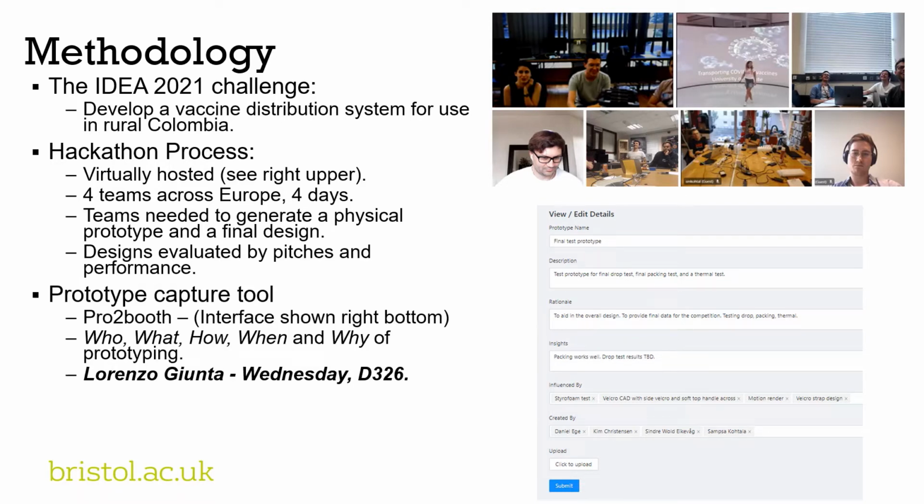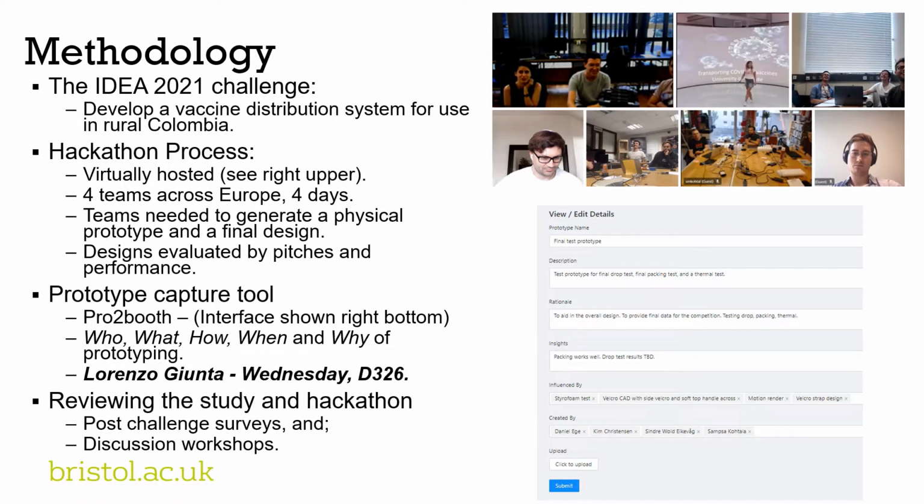The tool used to capture prototypes for the design study carried out was Protobooth, which is an online platform that captures the who, what, how, when and why of prototyping. More details about Protobooth are included in a separate paper which will be presented by colleague Lorenzo Junta on Wednesday. The study and the hackathon itself were reviewed by undertaking surveys and workshops with participants to garner their feedback.